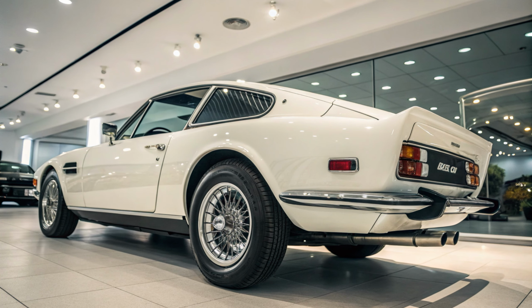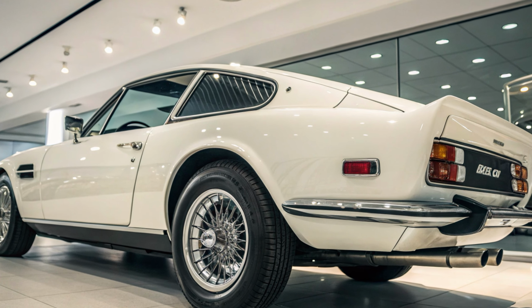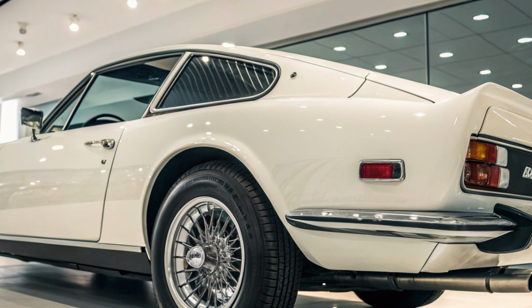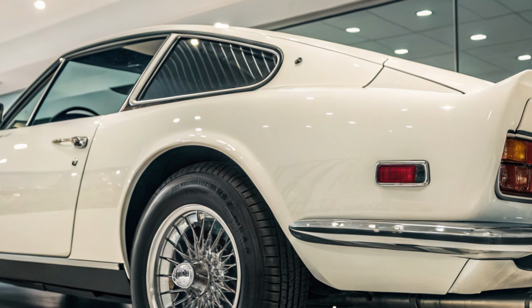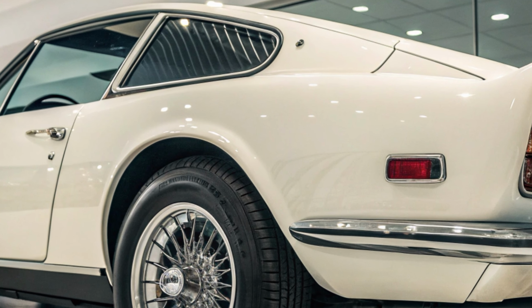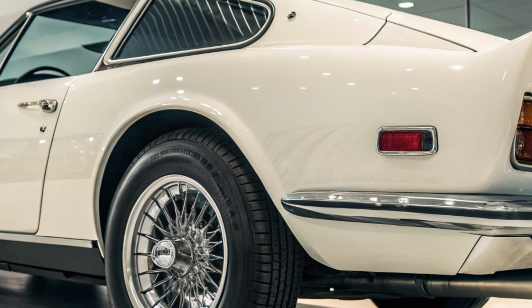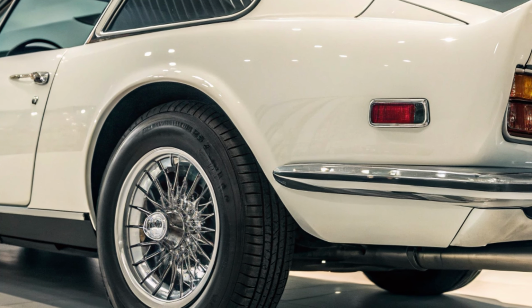In terms of competition, the 1977 V8 Vantage had few direct rivals. It straddled the line between exotic and GT, capable of matching a Ferrari in performance while offering Bentley-like comfort. It was more expensive than a Porsche 911, but offered more power and exclusivity. Compared to American muscle cars of the era, the Vantage was more refined, more luxurious, and ultimately more capable on twisty roads.